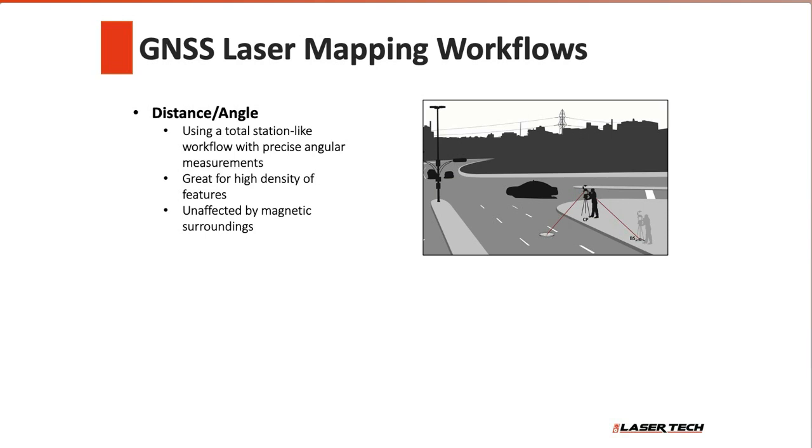So it's good for high density. Also, if you're in areas with a lot of vehicles, or up in buildings, or down in those urban canyons, this unit's not affected by magnetic surroundings. Of course, with each of these different workflows, you have different laser accuracies and different GNSS accuracies, but the biggest question that always comes up, and I know Steve and I talk about this all the time, is what is that offset position accuracy?